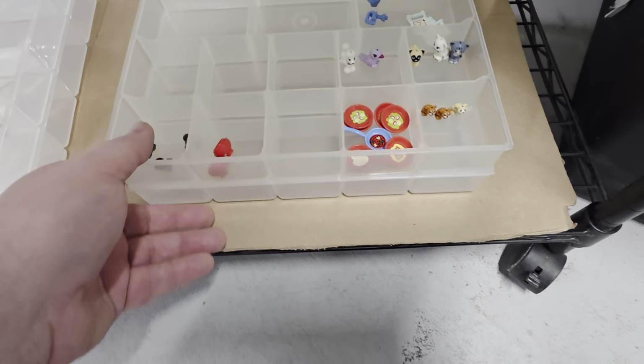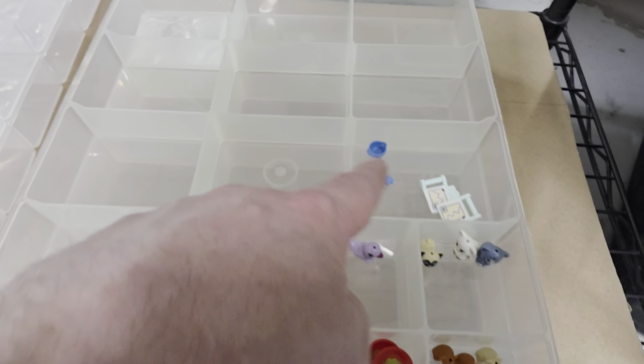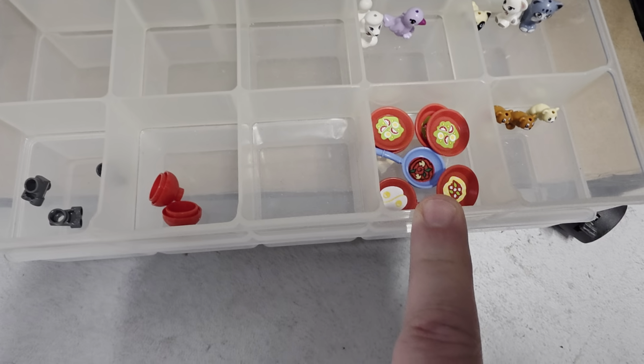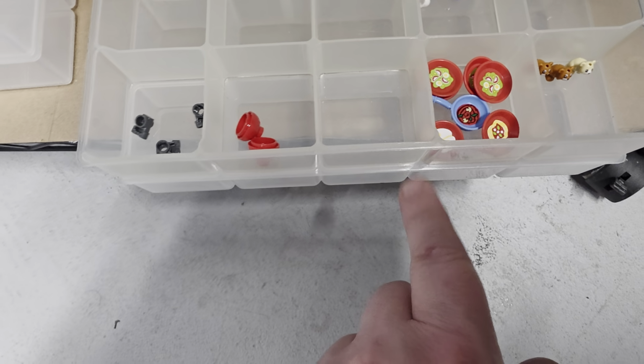This order here, they ordered a bunch of the Friends animals, plus some accessories. They got a mixer and a mixing bowl, a couple of these, I think they're medical screens. And then some dishes. Several of them, all of these have the stickers on the bottom, so it kind of shows what's being cooked or served.